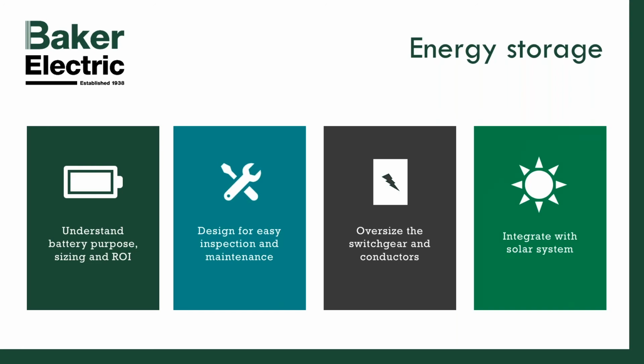Another consideration, when you're designing new buildings, new facilities, or maybe EV electric fleet yards, is oversizing the switchgear and conductors to allow for energy storage. Energy storage is treated like a generator, so it's like another utility, just like when you put solar on. As you add these power generating systems, the storage and the solar, the size of your main service may need to go up, or some of the components such as conductors or breakers might need to be changed out or increased.